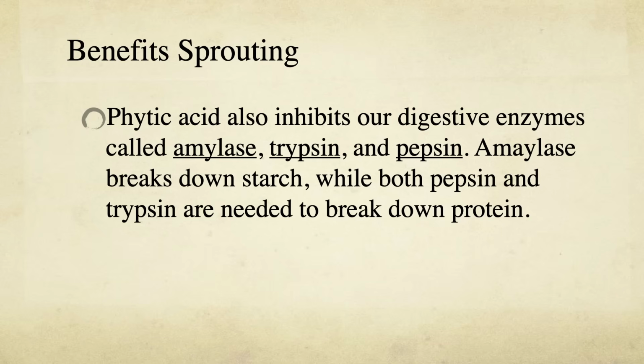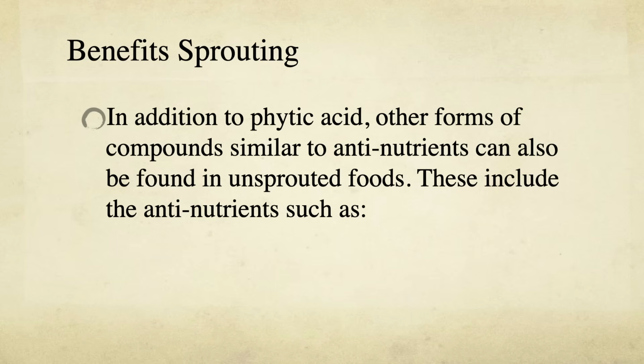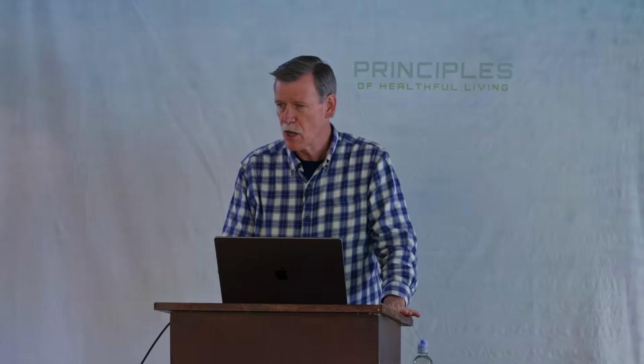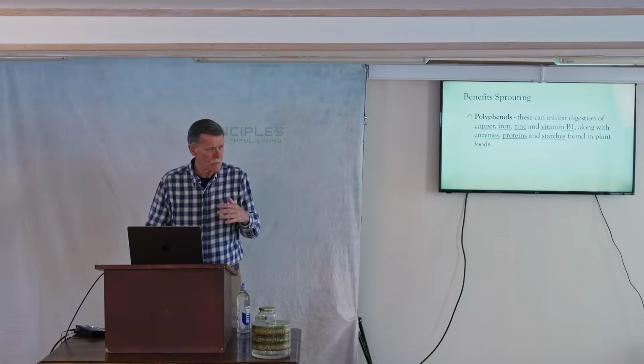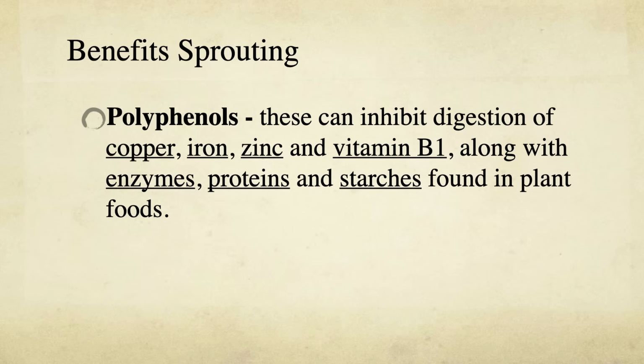Very important. Phytic acid also inhibits our digestive enzymes called amylase, trypsin, and pepsin. Amylase breaks down starch, while both pepsin and trypsin are needed to break down protein. In addition to phytic acid, other compounds similar to anti-nutrients can also be found in unsprouted foods. These include anti-nutrients such as polyphenols, which can inhibit digestion of copper, iron, zinc, and B1. B vitamins are huge, y'all. And see, when we are stressed, we dump B vitamins. And B vitamins are just so important for the nerves. When we're stressed, we dump something called lithium, another hugely important item. And we also dump magnesium again, as we said. But B1 is very important.